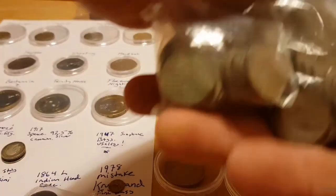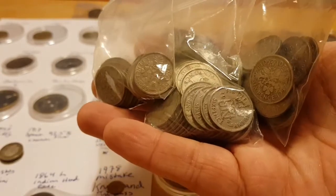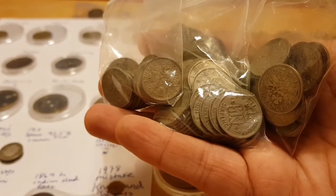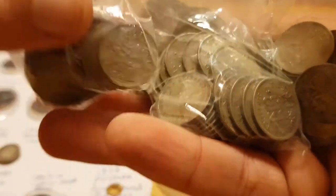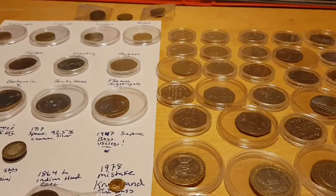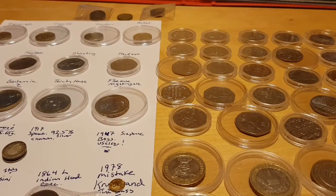If you take a look, I have several bags of these, and trust me, this is nowhere near my collection. These are all 1947 plus sixpence pieces. They are pretty old in some respects, but they're not really worth anything. They're worth probably about 50 pence a bag-ish, if I wanted to sell them, I suppose. I don't know, I've not looked at them.